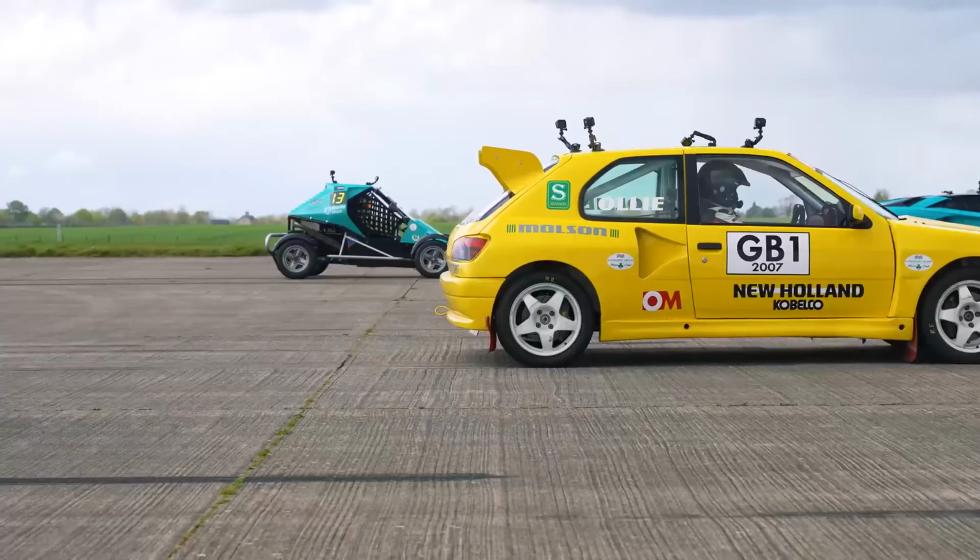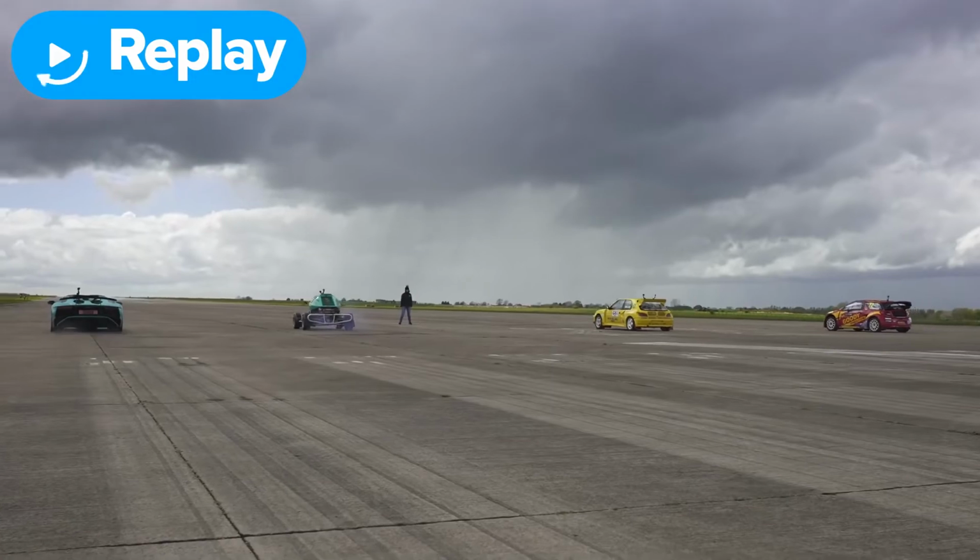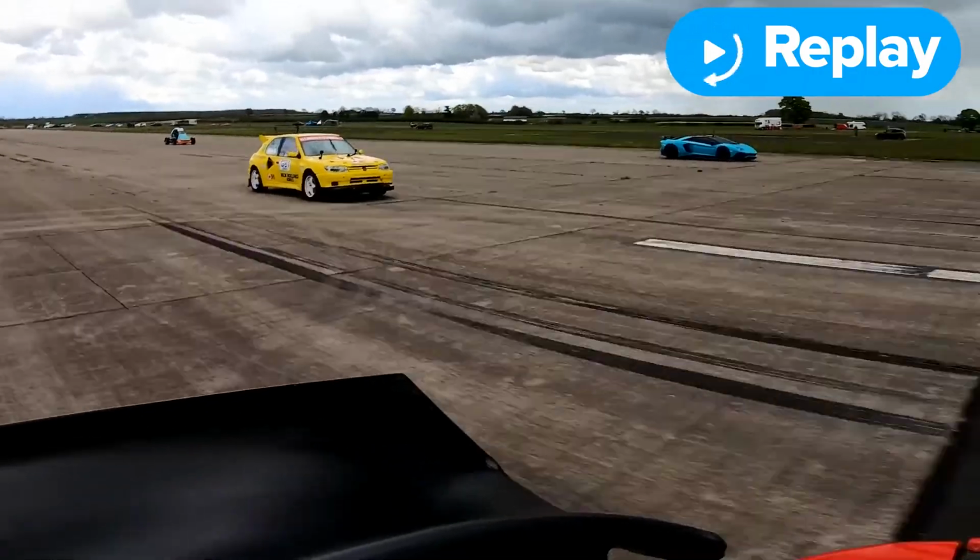I enjoyed that. What happened overall? The red car was quickest, but the yellow car had a better launch on another one. I had another launch and the little car was slowest. I'll tell you what happened, whatever it was that you just saw. Yeah, it's basically it. Exactly that. There you go. Whatever you lot want to make of it is what happened.